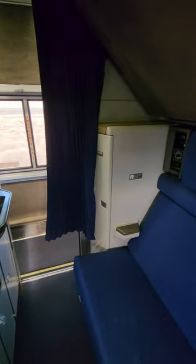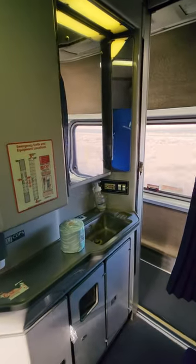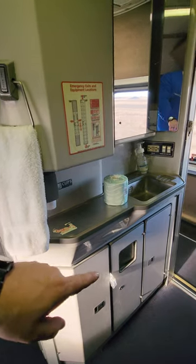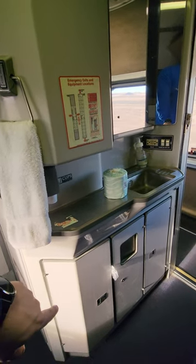Coming across, you have a little closet on this side, and then your sink where you can wash your hands, brush teeth, and do all of that. There's a little trash can and storage space on this side, and that side has some towels.